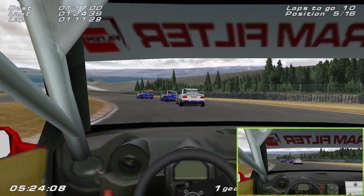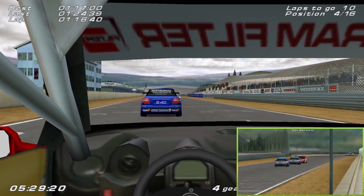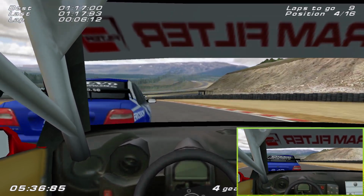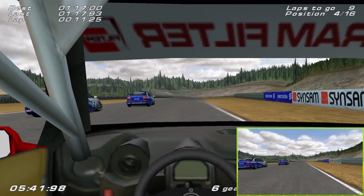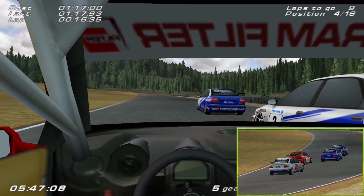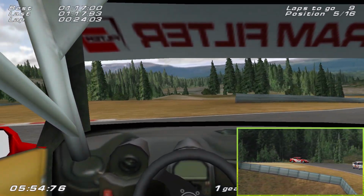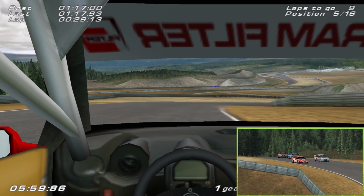Oh, stop it with your oversteering nonsense. Get a move on. Come on, move. Well, the leader's just pulling away at this point. He's looking back and thinking, ah, suckers. Get out of the way. Oh, and again, rear-ended by the BMW. You cheating son of a bitch. Oh, for God's sake. No, don't go off the circuit, you absolute fool.